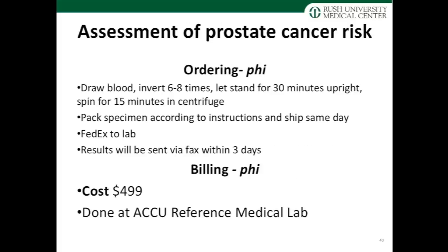So to do this, you're going to draw blood. You'll let that stand for 30 minutes, and then you also need to centrifuge this. And then you'll ship it the same day, FedEx it right to the lab. The results will be sent back to you within 3 days. The cost is $499, and it's done at only one laboratory right now, the AccuReference Medical Lab.